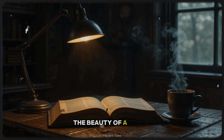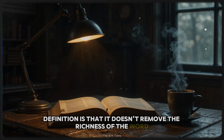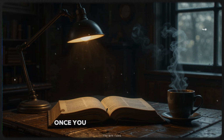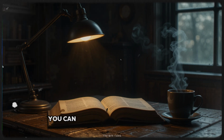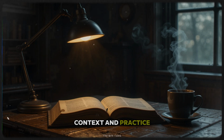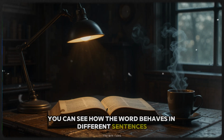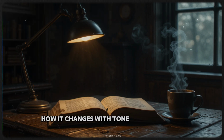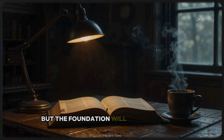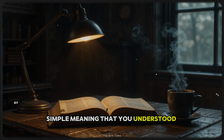The beauty of a simple definition is that it doesn't remove the richness of the word. It just makes it more accessible. Once you know the basic meaning, you can explore it further through examples, context, and practice. You can see how the word behaves in different sentences, how it changes with tone, and how it fits with other words around it. But the foundation will always be that clear, simple meaning that you understood from the very start.